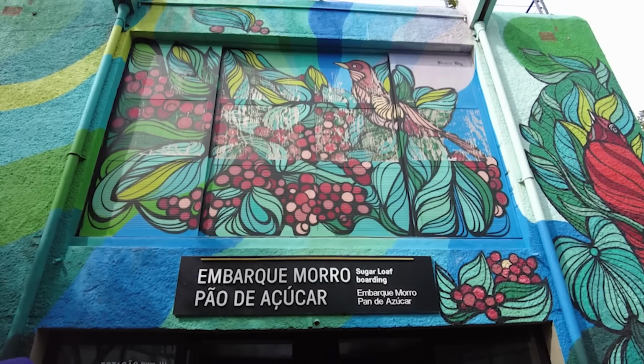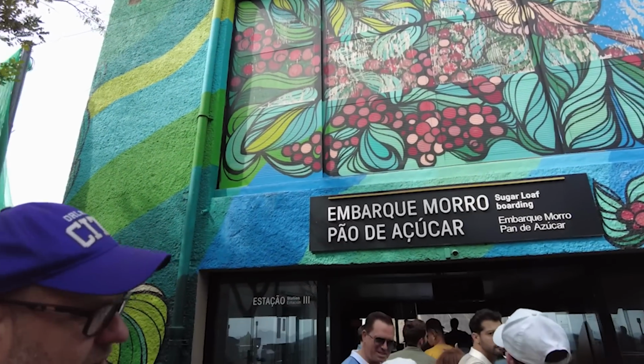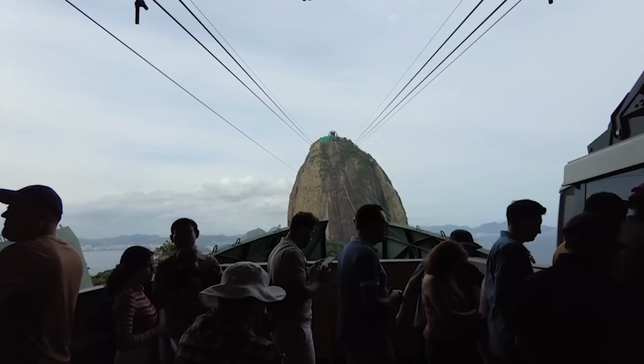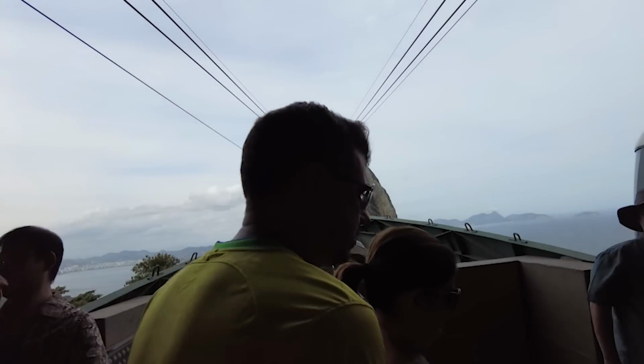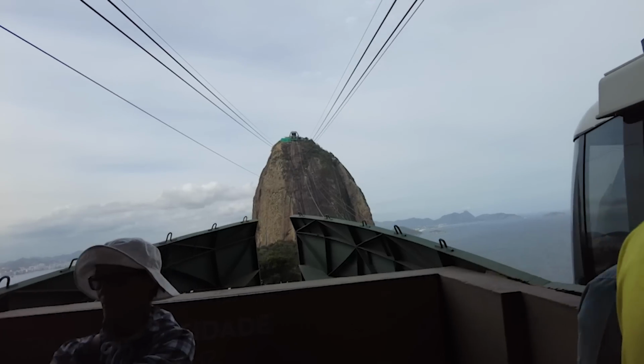All right, heading up to the second story. Sugarloaf. So, Pão de Açúcar. That's our next stop right up there. Simon just told us they're building a zip line. So for future people that come to Rio, maybe in about a year, you will be able to go up there and zip line down.